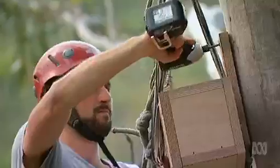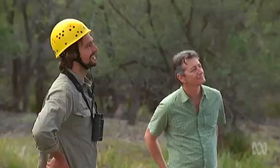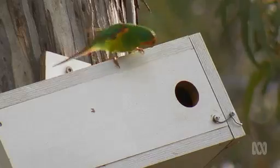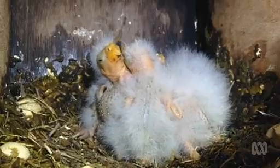Thanks to generous donations, Dejan and his team have installed hundreds of nesting boxes in areas free from sugar gliders. Your couple of bucks that you threw to our random internet campaign has literally bred baby parrots this year. It's been amazing.